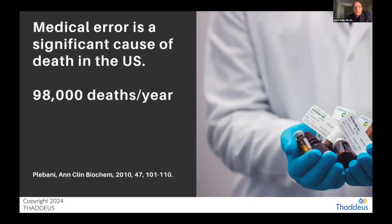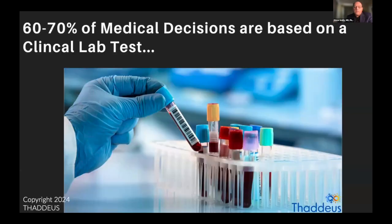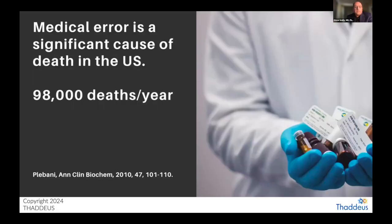So as we know, in 2010, one of the citations about medical errors put it at about 100,000 deaths every year and 1 million incidents for patients being harmed. And, you know, nobody goes into medicine with the idea that they're going to ever harm a patient, but we're all human and we're not in a perfect system.